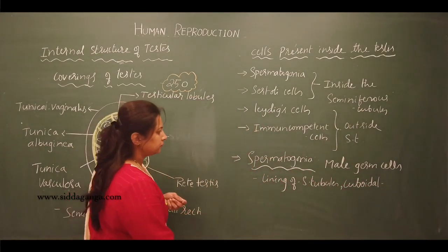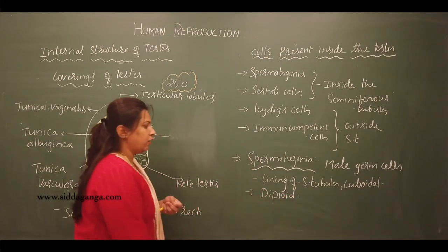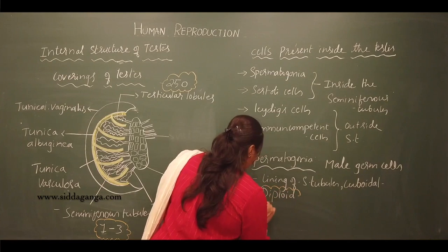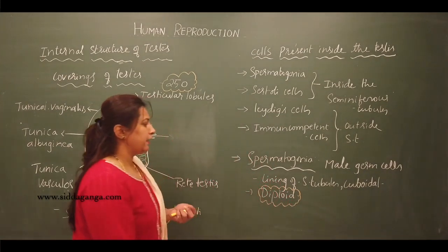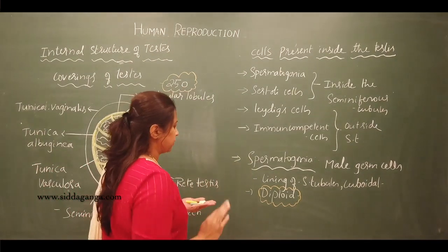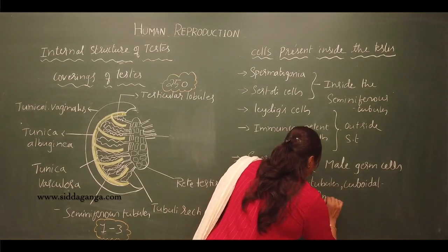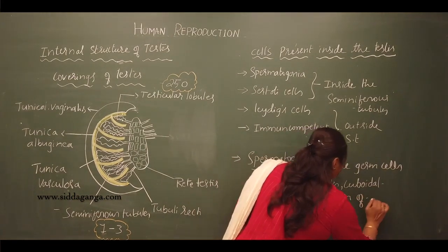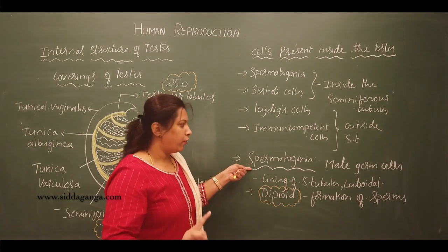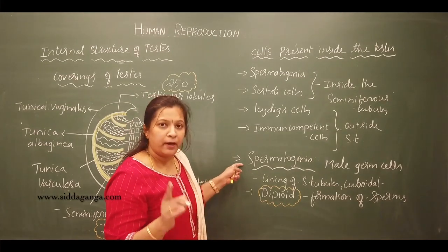And they are diploid. Diploid means having two sets of chromosomes. So they are called male germ cells, cuboidal in shape, diploid cells, present in the lining of the seminiferous tubules, that is, in the germinal epithelium. What is the function of spermatogonia? The main function is the formation of sperms, that is, the spermatogenesis process.